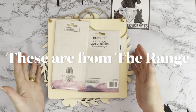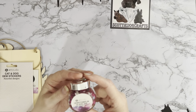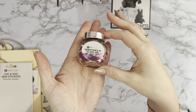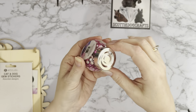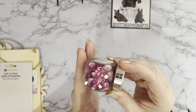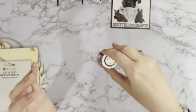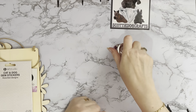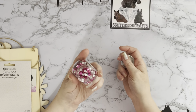Okay, so let's see what we got first. Oh, let me show you what I got first. How could I resist a whole jar of hot pink gems? Look at those. And it's one of those jars, look, that you can stand on the bottom, and it's got a little side bit as well. Look, then in the side, I think you can just about see that. So it'll stand either on the side or on its bottom. And it's a nice little container. And look at all those.